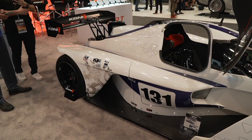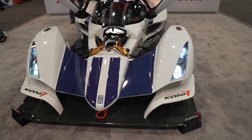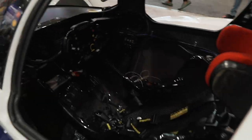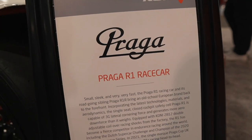What is this? I'm talking about the Dodge. This is our Praga race car. This is sick. So the double adjustable is underneath here? Yeah. Horizontal suspension. Look at inside. Very sick. This is at the Kony booth. Yeah, here we go, let's go. Praga R1 race car, if you know, you know.